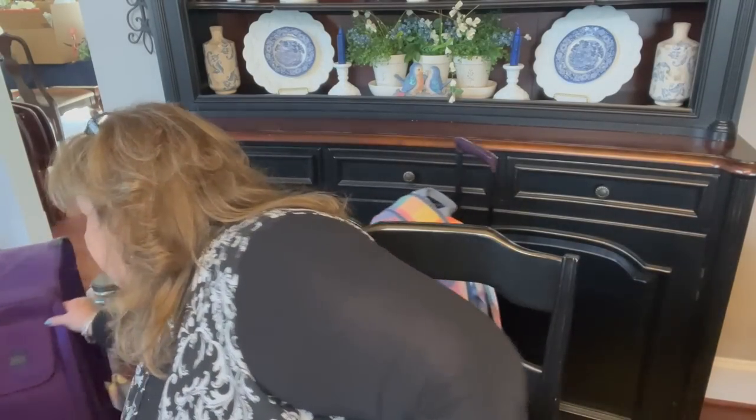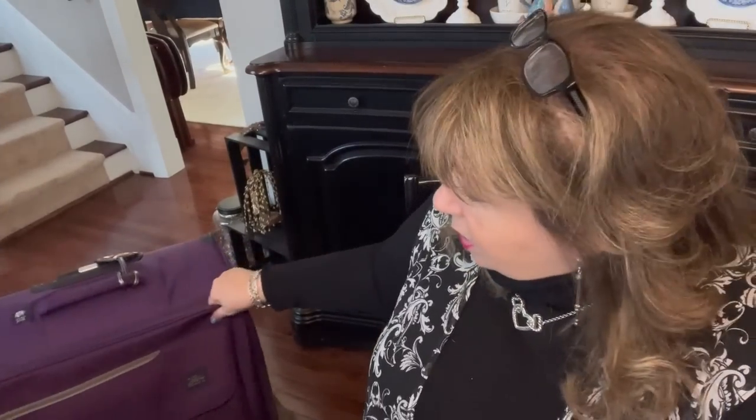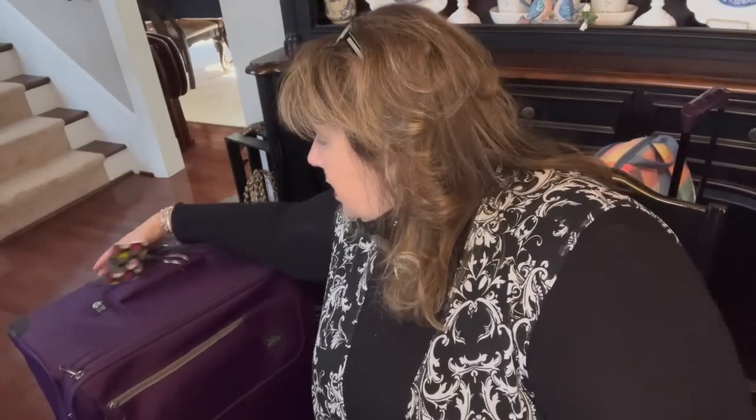So let me show you this. This is a 28-inch spinner suitcase here, and this isn't anything special. I got this at Kohl's on sale. We hadn't bought one in decades, so we bought this in 2020, before our New Zealand and Panama Canal cruise. So I know this is not available. I looked for it for Barbara the other day. There may be something similar on Amazon that I can maybe link for you, but it is a 28-inch and it does have the telescoping arm here.